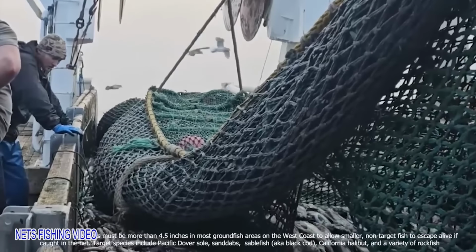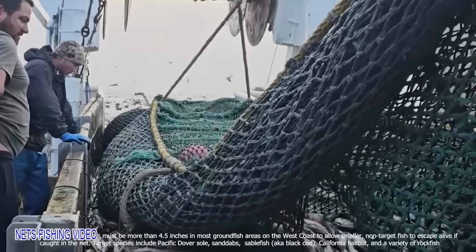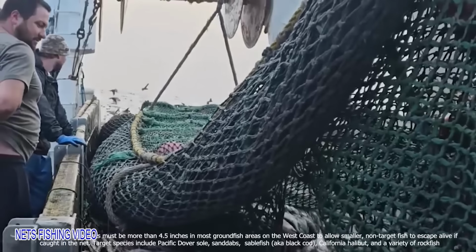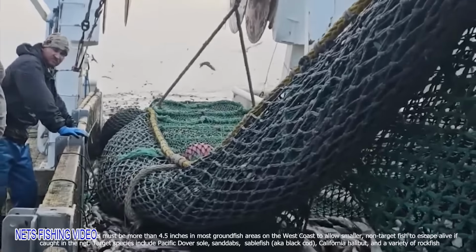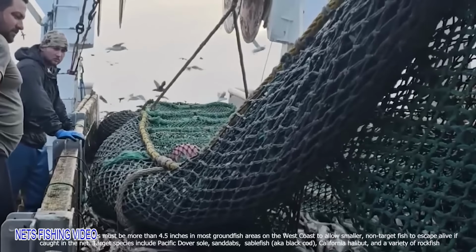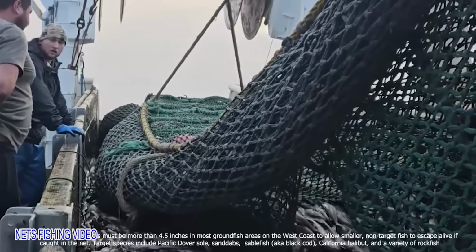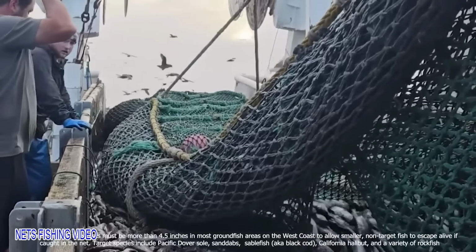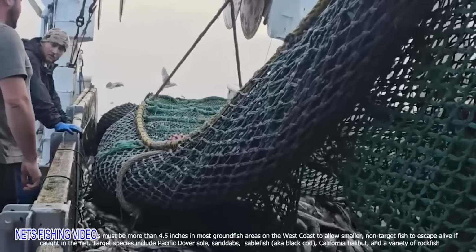The mesh size of trawl nets must be more than 4.5 inches in most groundfish areas on the West Coast to allow smaller, non-target fish to escape alive if caught in the net. Target species include Pacific Dover sole, sand dabs, sablefish, aka black cod, California halibut, and a variety of rockfish.